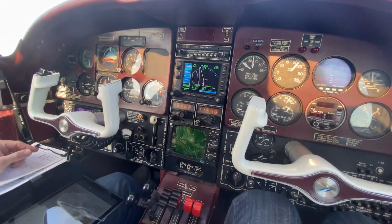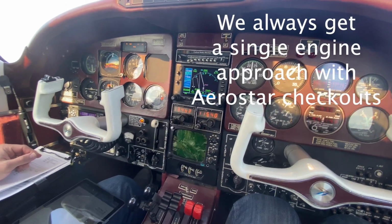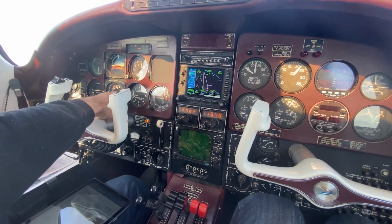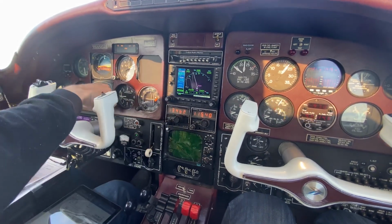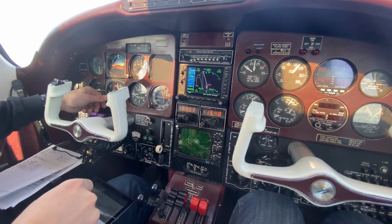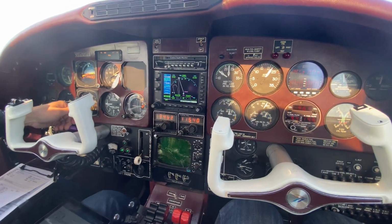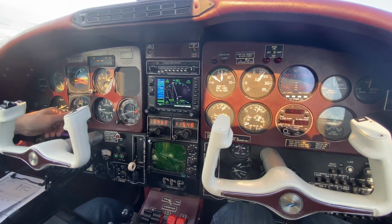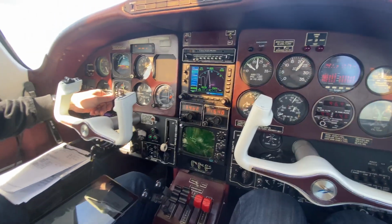Copy. We're approaching the final approach fix. There's half a dot, so gear down. And then you've got that left turn at the same time. Yep. Okay, 3 in the green. And you better hit the approach, otherwise you're going to miss that. It's coupled, and the glide slope captured. We caught it just in time. Otherwise, we would have missed that.